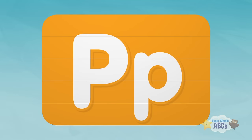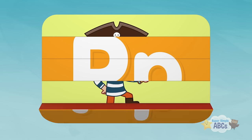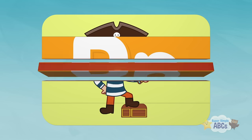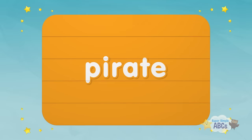Let's play again. That looks like a person. Do you think that might be a hat? Those are some big boots. I think I know this one. I see a telescope and an earring. Do you know what this is? Pirate! Pirate starts with the letter P.